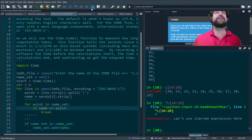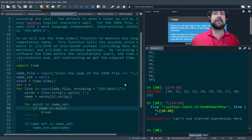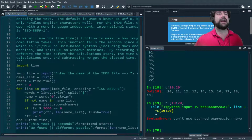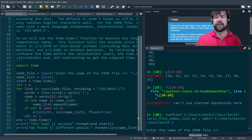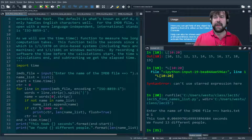If you think back a couple of lectures when we were doing sets, we started out wanting to find out how many. This is in the Wayback Machine. This was the code developed in class on how to figure out how many unique people there are in a file. So if we give this hanks.txt, we find out that there are 13 different people in the hanks.txt file.